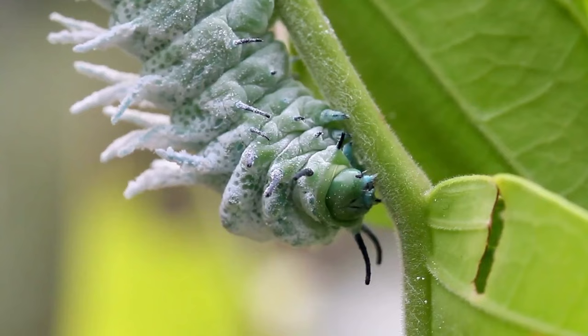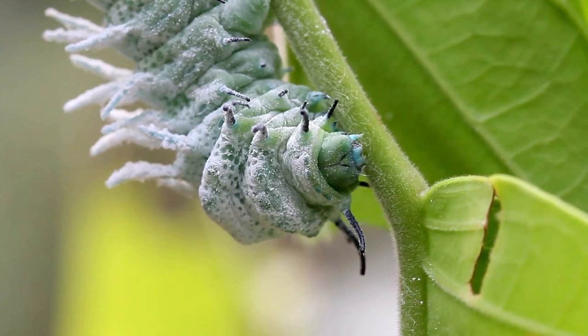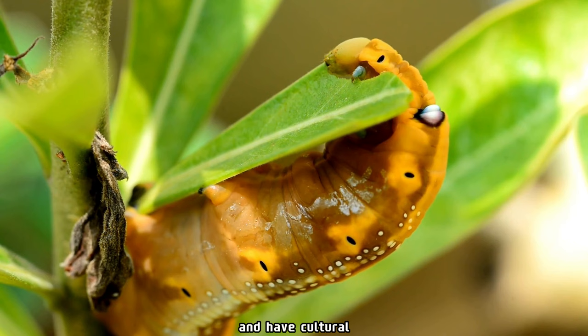The giant silkworm moth caterpillar is a group of caterpillars known for their large size, remarkable appearance, and their role in the silk production process. These caterpillars are the larvae of giant silkworm moths, which belong to the family Saturniidae. They are found in various parts of the world and have cultural and economic significance.